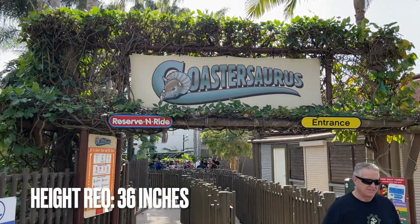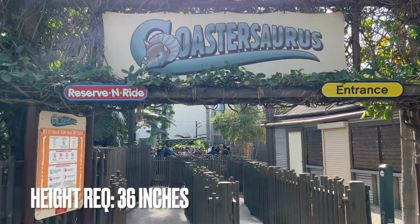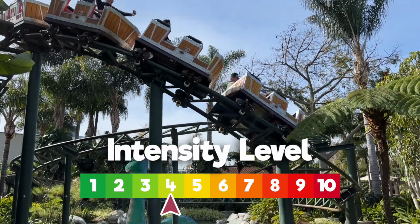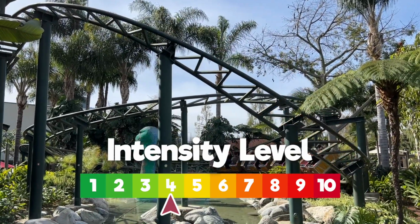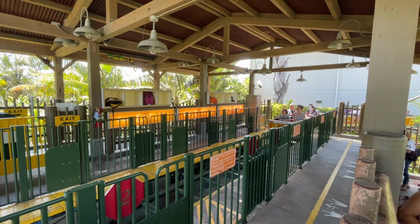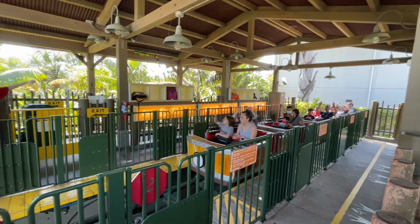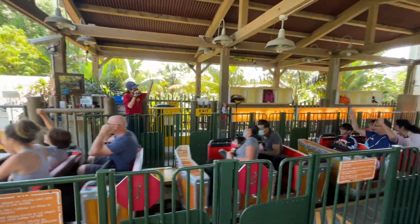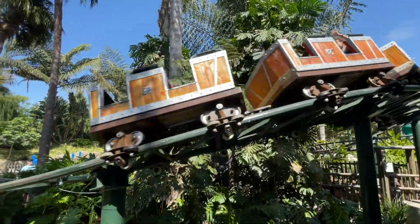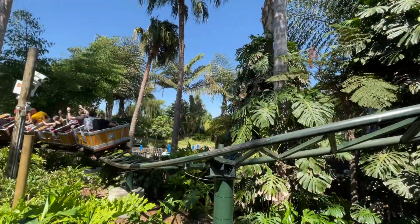Our first of 3 roller coasters at LEGOLAND California is Coastersaurus. This is one of the littlest roller coasters I've seen, both in terms of thrill and length. In fact, it's so short that standard operating procedure is to send the ride vehicle through the attraction twice. Since it only has one train, this is a slow-loading attraction with long wait times.